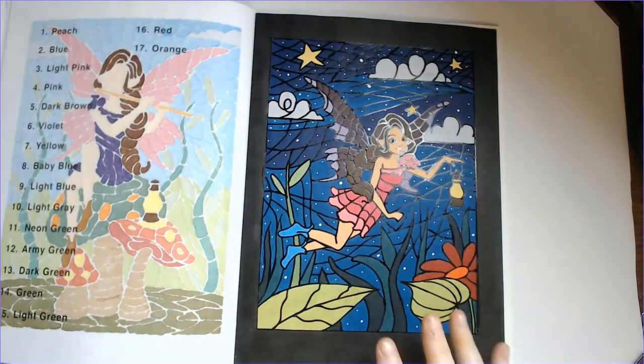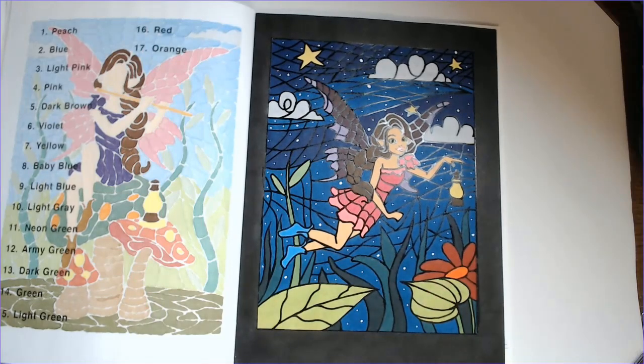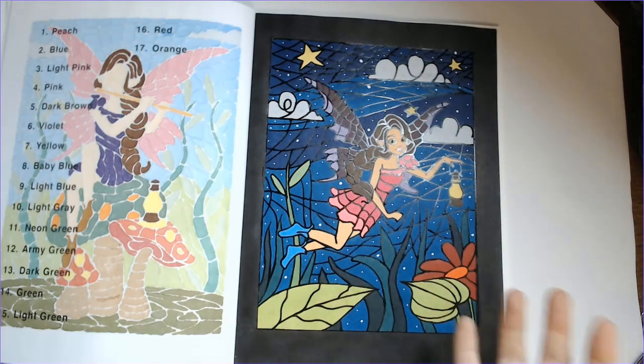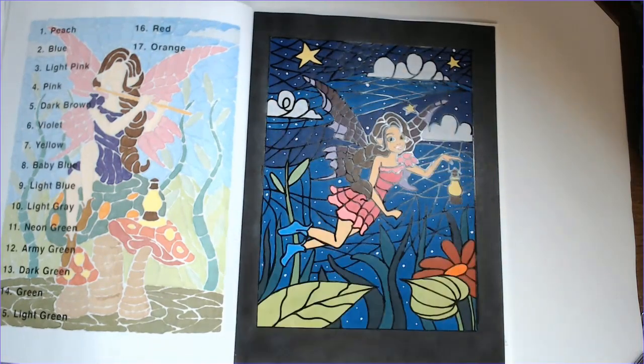So a couple things. The color by number legend called for like a lighter blue background. It was like a light blue and baby blue in the background. But with the stars, I was like, this is a nighttime scene. That's too light a background. So I darkened up the blues and just went with a different color.